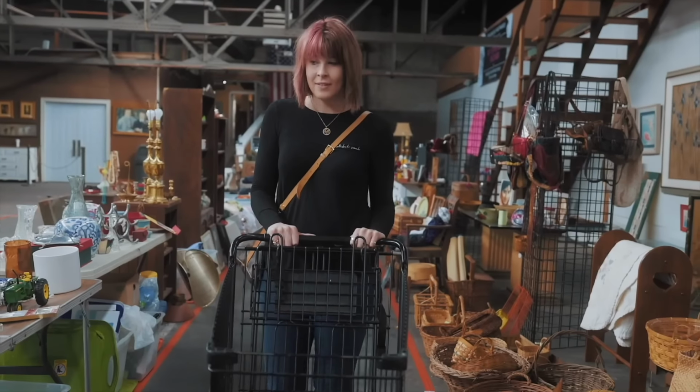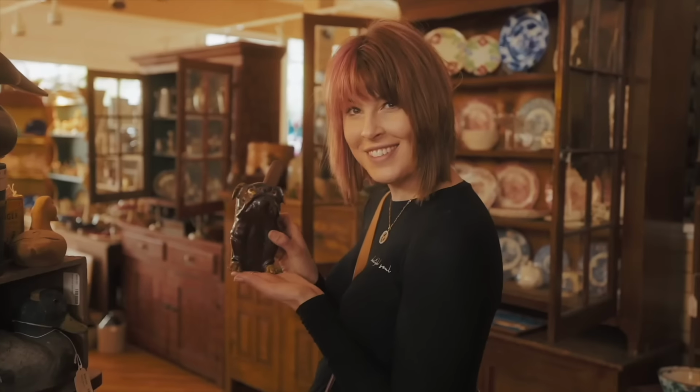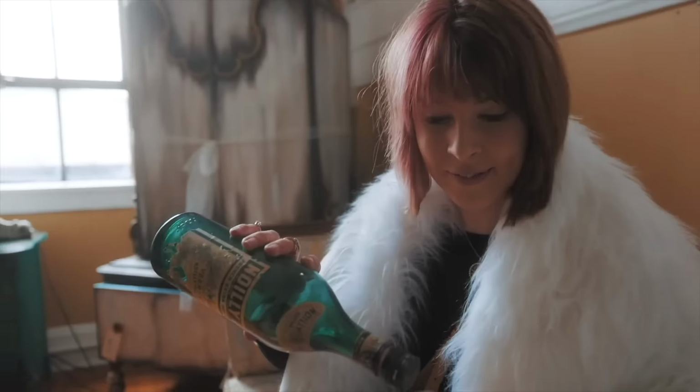All right, well, I am back in Hanover today at this enormous Goodwill that I came to last week. We're gonna head in and see what we can find to buy and flip for a profit. Here we go. My family calls it my superpower. It's my ability to see value in things that I can buy and flip for a profit.